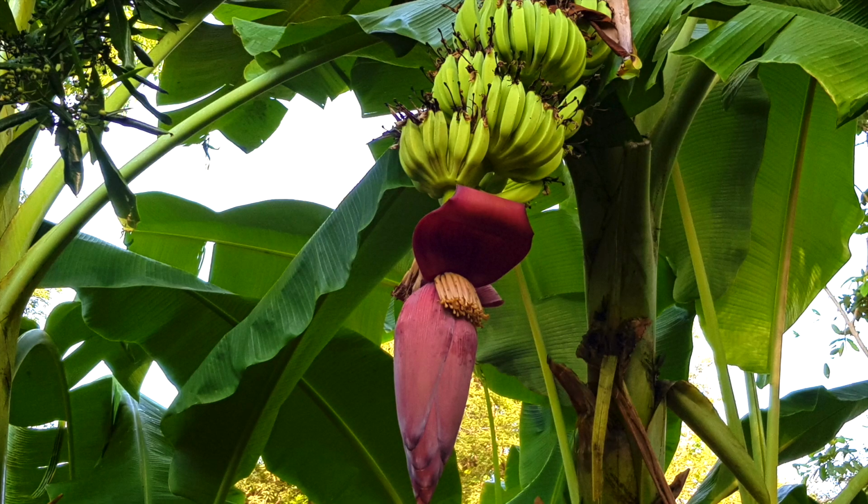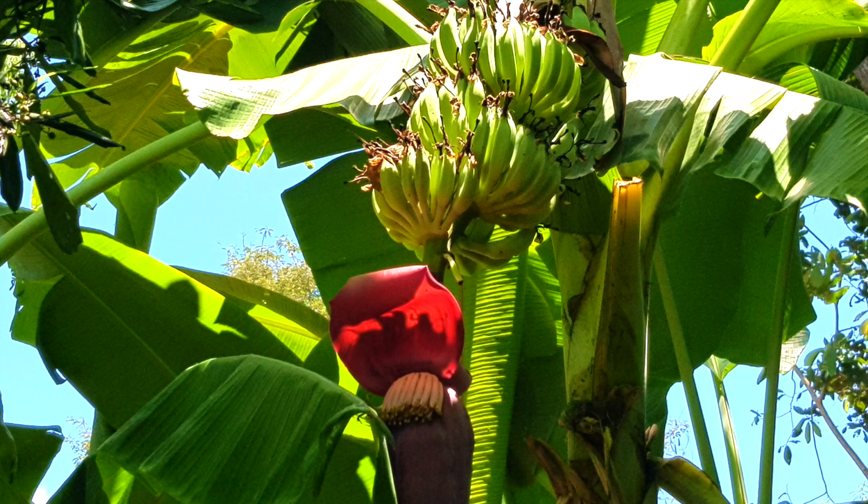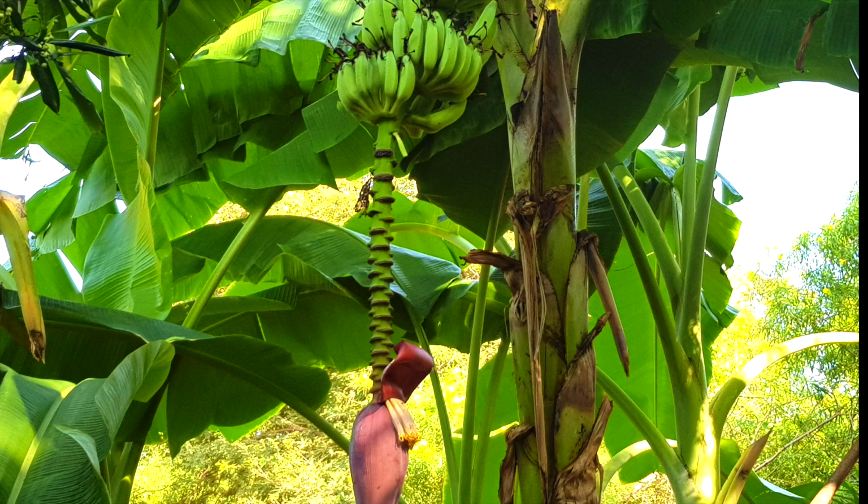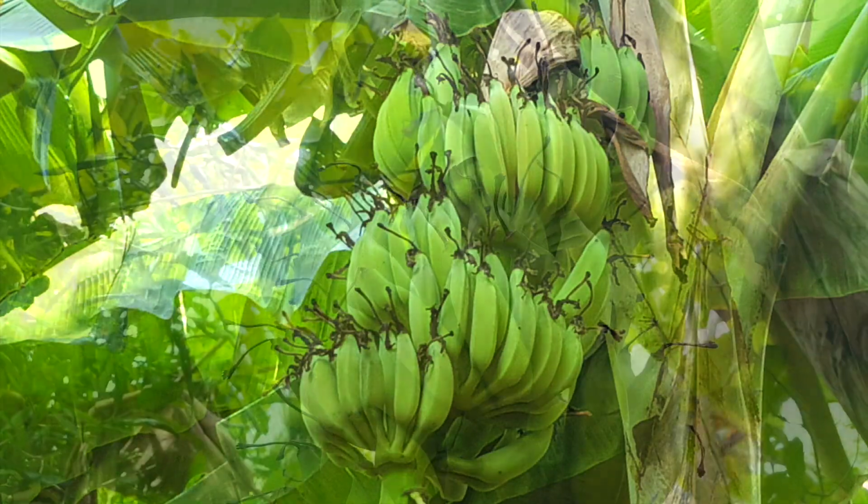To watch these big flowers appear and the fruits grow out is impressive, and there is something magical about this transformation from the flower to the fruit.